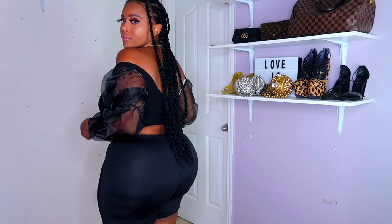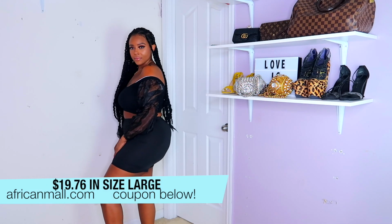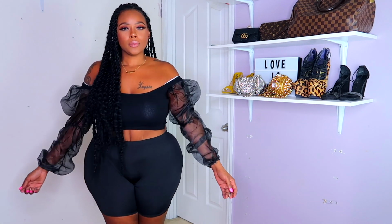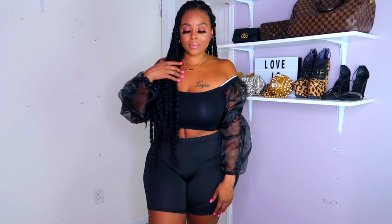These are still the same shorts, so I still wanted to show you dolls how the shorts look. And then this is a top, which I absolutely adore. So obviously I'll have to wear a different bra. This bra that I'm wearing right now, I just have tucked in, but you can wear a strapless bra because this is off the shoulders. I love the mesh on the arms. I think it's really dainty, really pretty. It's very comfortable, and it's less than 20 bucks.